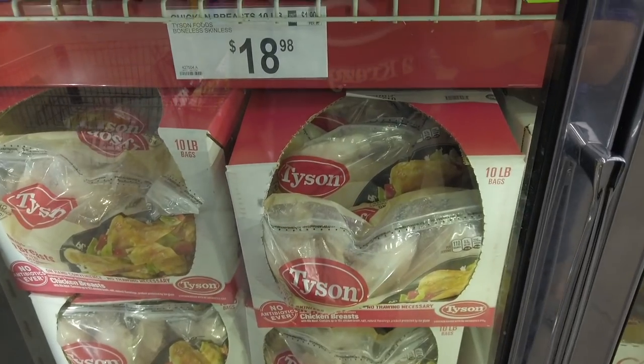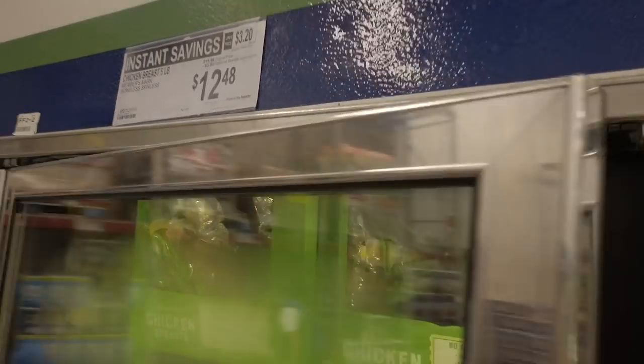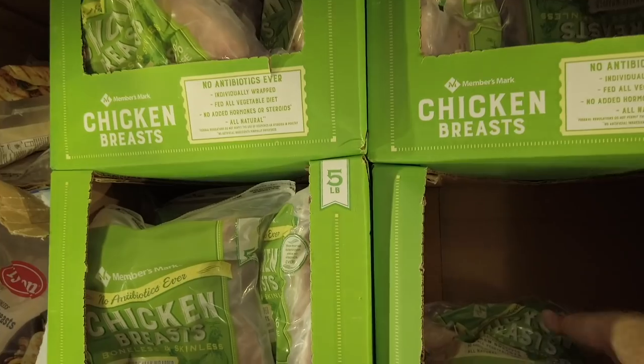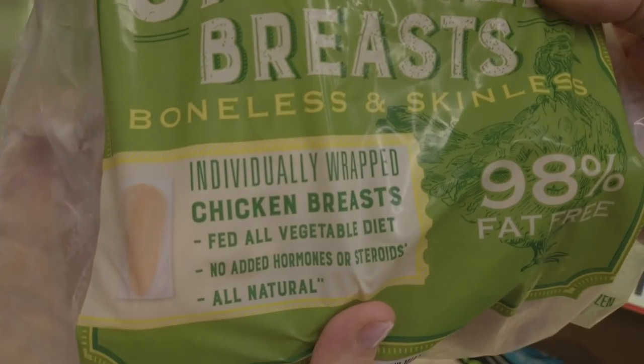So we were gonna get these chicken breasts. It's $19 for 10 pounds of the Tyson chicken breast. But since they're on sale, we're gonna get these. They're antibiotic-free chicken breasts, and they're $3.50 off, so it's $12.48 for 5 pounds. A little bit more money, but they're no antibiotics ever, and they're individually wrapped, so that'll be really good for him.